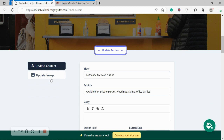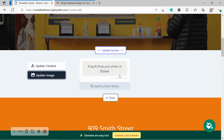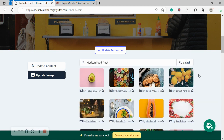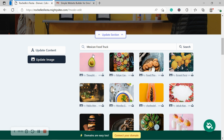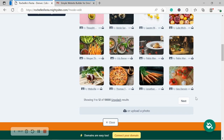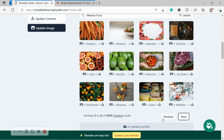Now over here, I'm going to head over to update section and head to update image. Now if you've got your own images, browse your device and upload it. Otherwise, search through the photo library. There are hundreds of images to choose from. Mighty Sites will automatically search for Mexican food truck, but I do recommend that you play around with the terms a little bit and just see what pops up. So I'm going to change it to Mexican food and see what delicious pictures are available for me to use. Do, as I said, play around with the terms a little bit and just see what pops up.